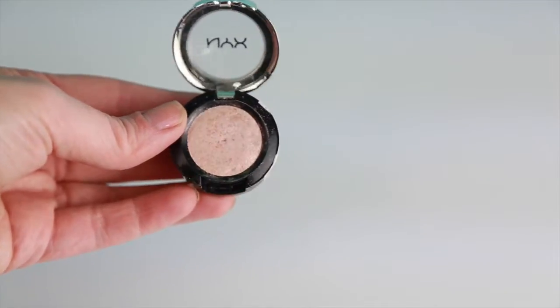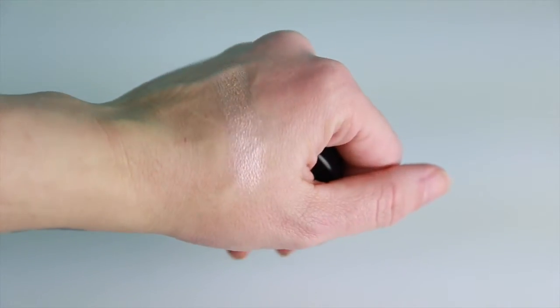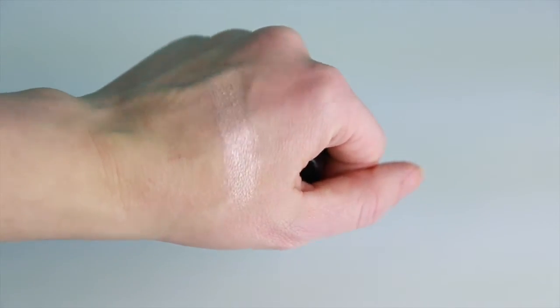The next one is Girl Talk. I've seriously been putting this on my eyes like almost every day. This is another really pretty like inner corner. I mean, look, you guys, that's drugstore. Like, could you die? Cause I could. Yeah, so that one's Girl Talk. Amazing. They're all super, super pretty.